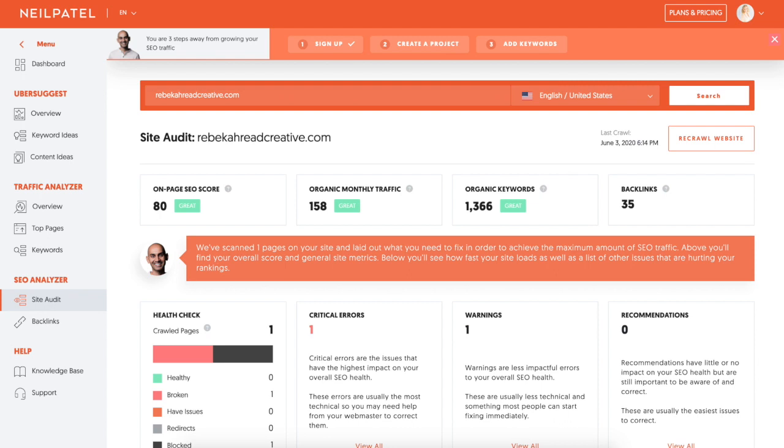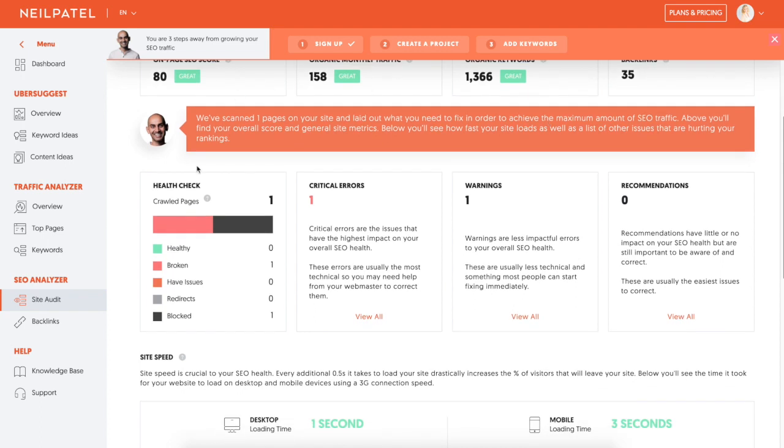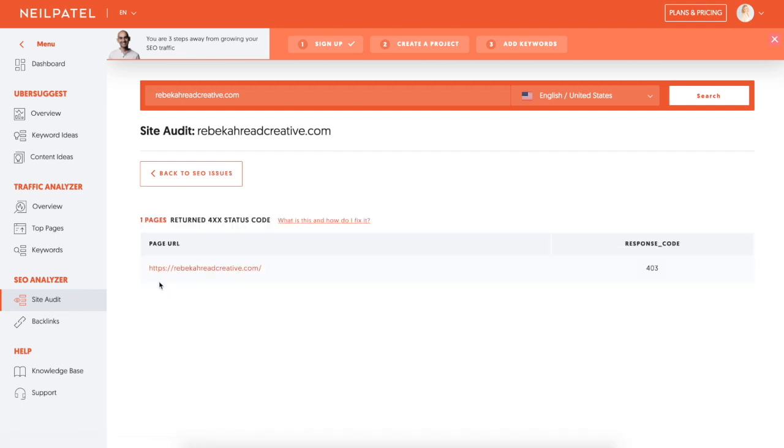This is on Neil Patel's website, and it's an SEO analyzer, and you just type in your website and it'll give you an on-page score. These are all great things to look at, but I want you to look right here at the health check. If you have a broken link, go in and see what that is and then change it so that it is now linked to a new page on your website that is not broken. I actually went in and I haven't updated this, but I did correct it. You can see what page it is by just clicking on the page. And I just directed this to my homepage because that's what it was.